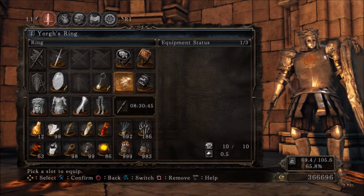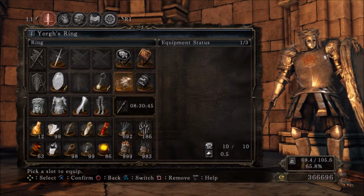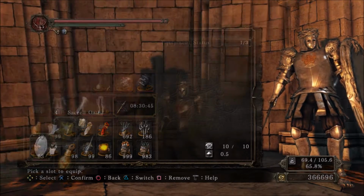I actually do get one reflect in the video, and honestly I don't even realize what happened until I was looking back at the clips later. I actually thought I was just out of range. I looked back, it didn't make sense. I realized that the Yorg's ring actually helped me out. So it does help out, and it's a fun, nice little addition to the build.